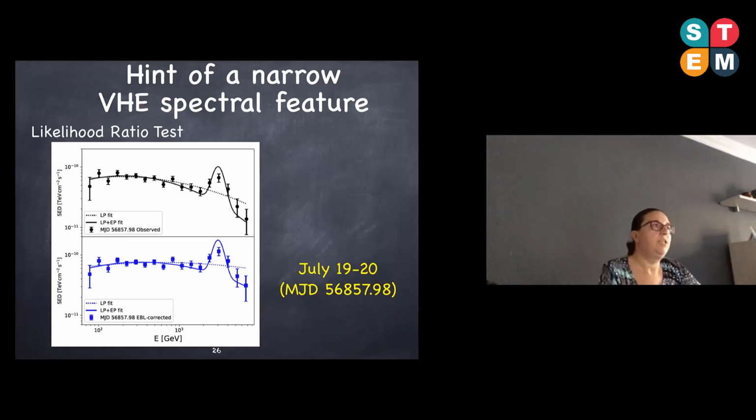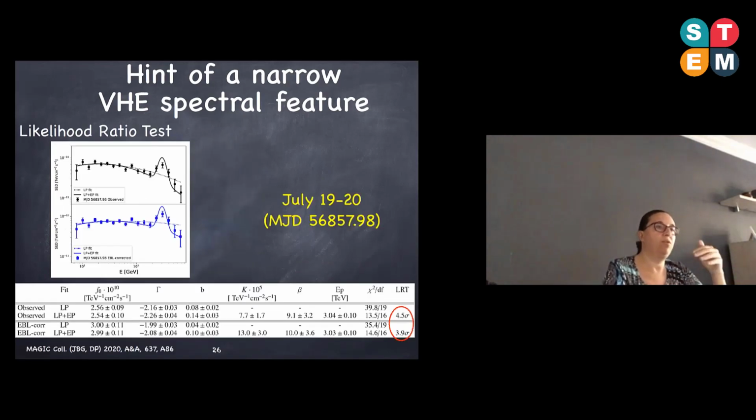it seems that the probability that such a thing is just a fluctuation is not very likely, but still, what we did was to perform a likelihood ratio test where we compare 2 functions. One is a log parabola, allowing some curvature of the spectrum, and the second is a log parabola plus an additional narrow function that will explain the extra component, if real.